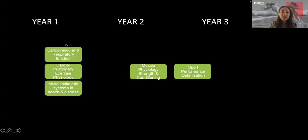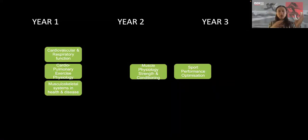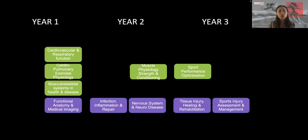So we've got the 3 years of study. These are the modules that focus more on performance. So you start your first year by studying the heart and the lungs and the musculoskeletal system and how everything works together. And then you build on in year 2, you study how to design strength and conditioning programs. And then in year 3, you put everything together and learn about the supplements and the training and the psychology and how can we optimize performance that way.